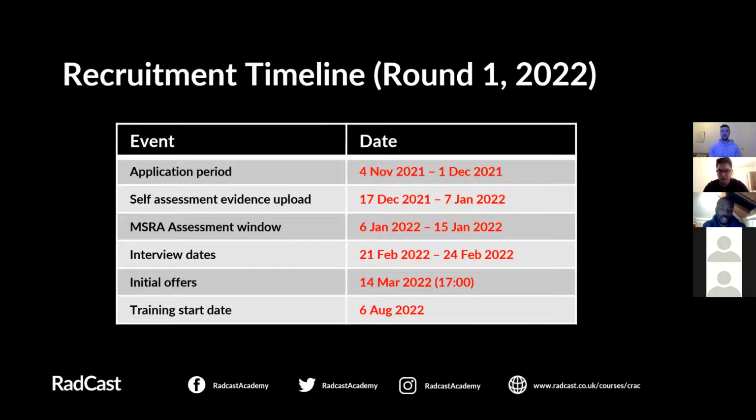Offers are going to be circulated on the 14th of March by 5 o'clock. And then if you get a job, you start training at the beginning of August next year.